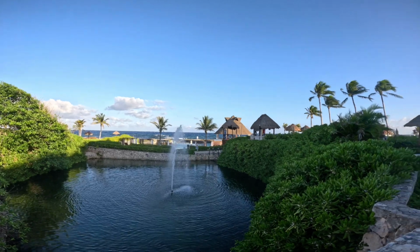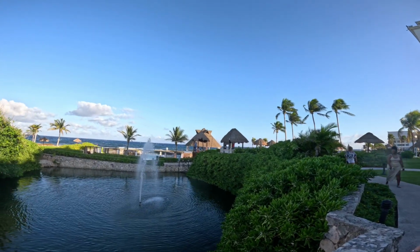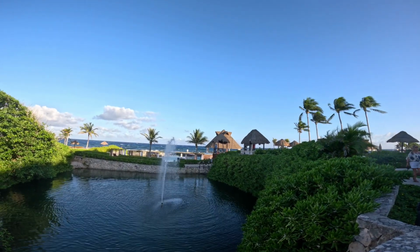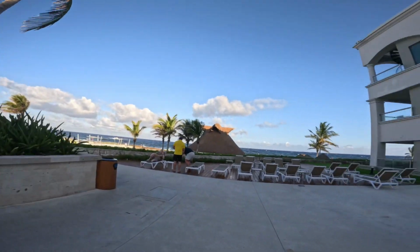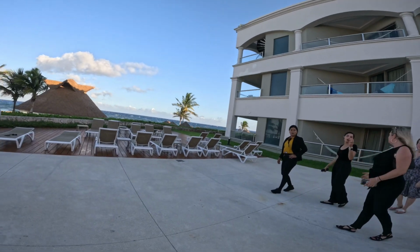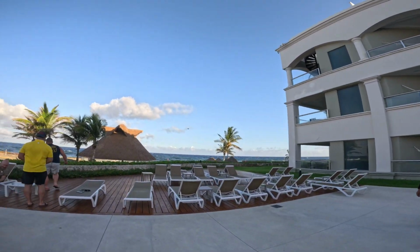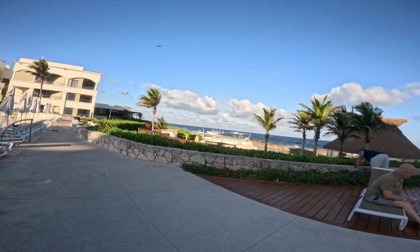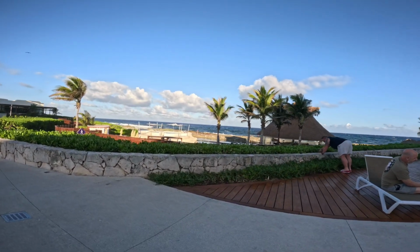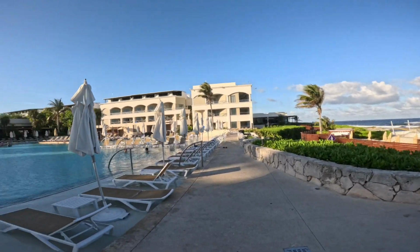And here's one of the fountains. Like I said, we were heading over to the adults only side, or the blue lobby. Here is the adults only pool. They have cabanas, chairs. The chairs aren't any additional cost, so you don't have to worry about that. There is a swim-up bar, and they do also have events during the day.